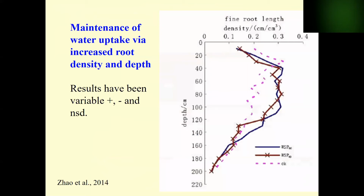Now, another mention was maintenance of water uptake by increased root density or depth. The results of this have been really variable. In some cases, there has been a little bit of increase, as this plot from Zhao shows, where the pink dotted line are the checks, and the other two are different stress levels, with similar response. They tend to have somewhat less roots in the very top layers, and then in the middle zone they had somewhat more roots, and then lower didn't seem to make much difference. So they didn't seem to push them deeper, but they did have some more in that middle zone. But other studies have found basically no real response. So that doesn't seem to be a major mechanism for apple.